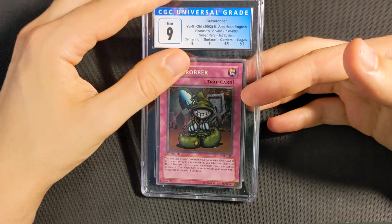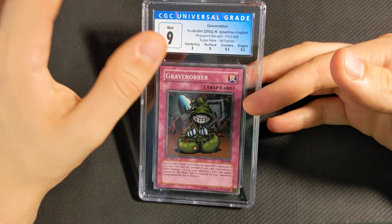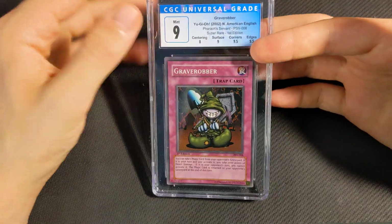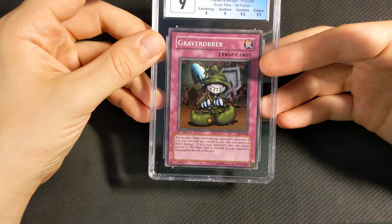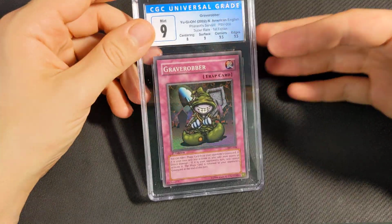I don't know if it works for the other subgrades, like if this had 9 centering, 8 surface, if that's a 9 or an 8.5. I don't think they actually spell it out anywhere on their website. But yeah, kind of cool. And I'm glad to have this one as a 9, because if it got an 8.5, that would have been kind of unfortunate. The 8 centering is honestly fair enough. It's significantly shifted top to bottom. But yeah, it's cool to see that you can still get mint grades on off-center cards.